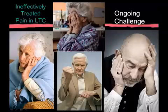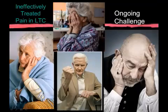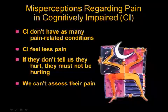So there's evidence that this is an ongoing and continuing challenge, that ineffectively treated pain in long-term care in particular is a real issue for us societally. And there are a number of misperceptions that I think have contributed to this problem.